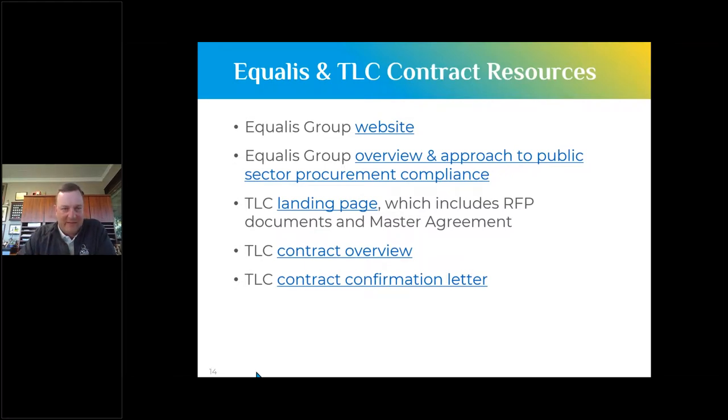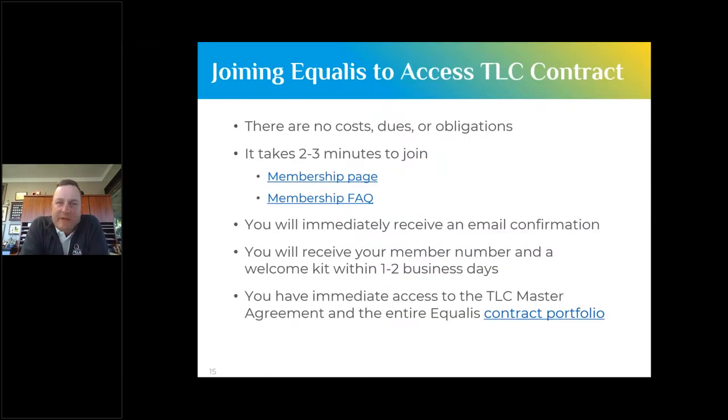The last thing, and then I'll be wrapping up, is joining Equalis Group. If you'd like to join Equalis Group, you're not already a member, we'd love to have you. And it doesn't cost anything. There's no dues, there's no obligations. You can cancel at any time. Again, it's kind of like getting a library card. It only takes a couple minutes to join. I've got links here to the membership page and then a membership FAQ.